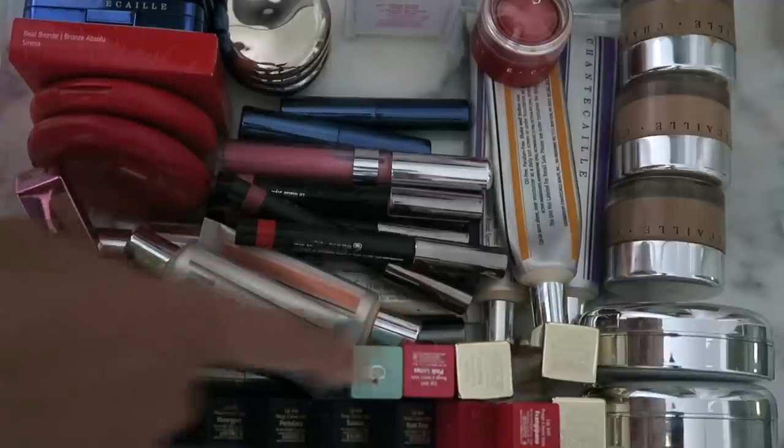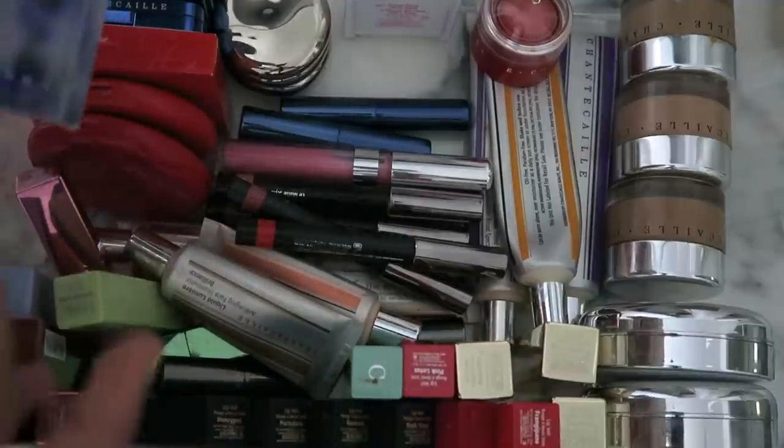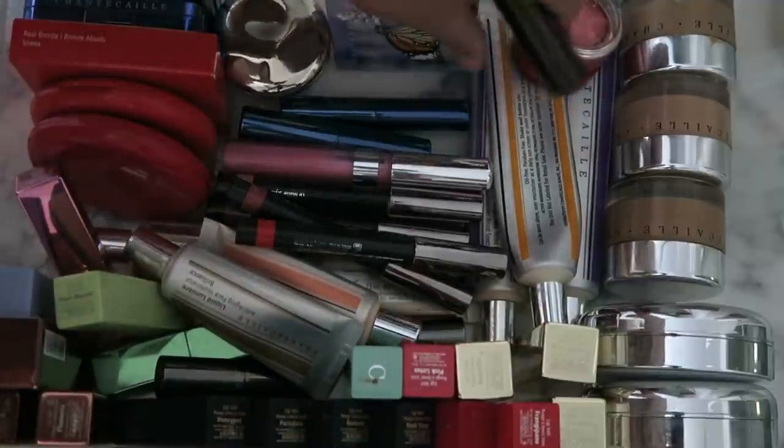As you can see, I struggled a bit with these just because the magnets are pushing against each other, but I think it'll be fine. Just like that.